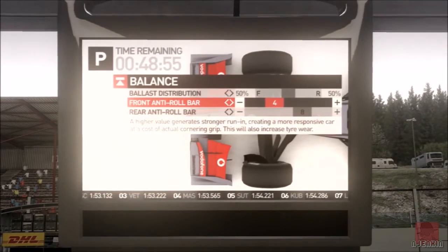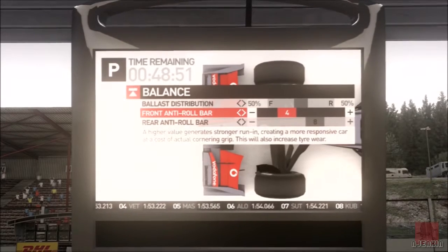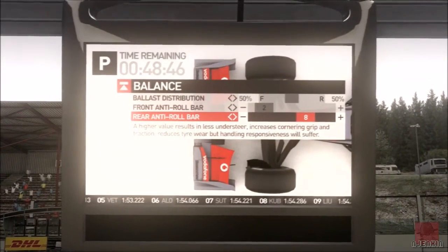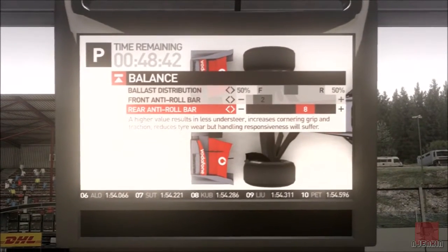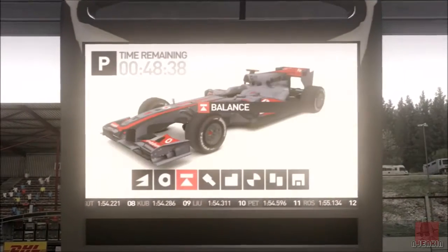It's not a very technical circuit this, as I say, lots of fast straights and fast bends. It's all about hitting your lines to be successful. I'm on Pro mode if you're interested. There's one level above this which is Legend, and I'm not quite good enough to do that as of yet. And I'm on automatic gears. Why complicate it? But hopefully we'll get an exciting championship.